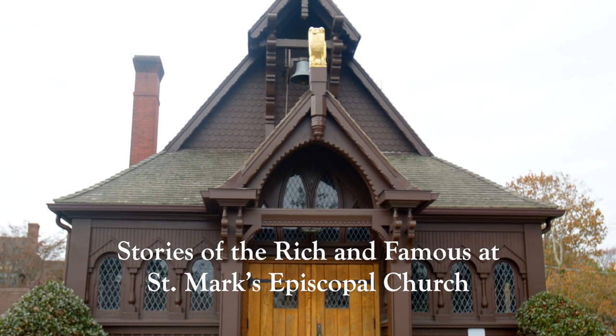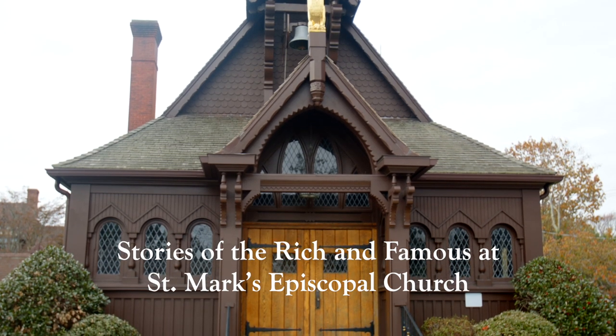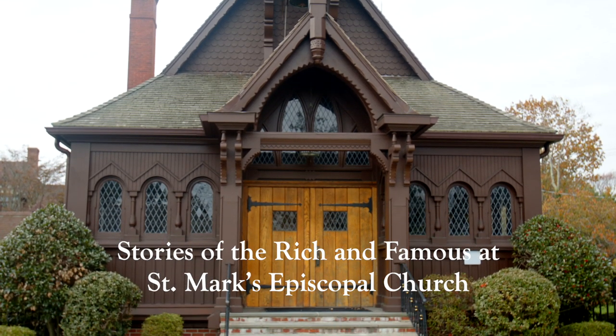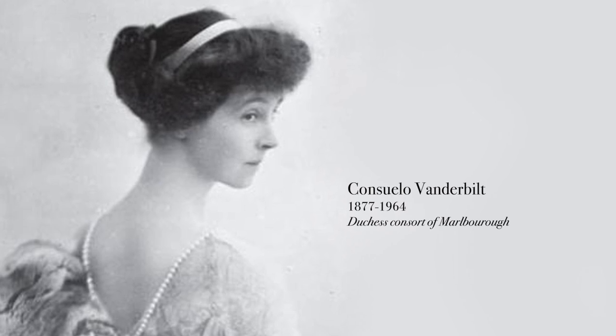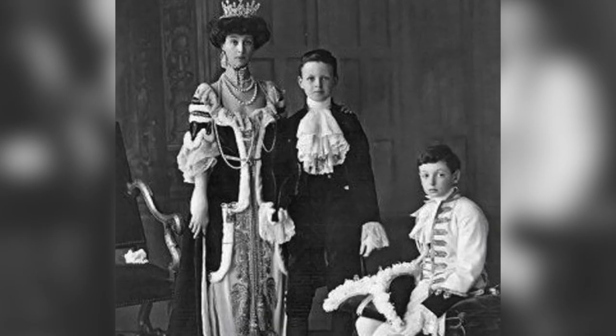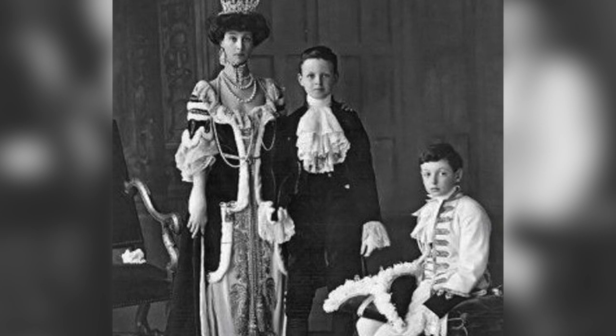One of the long-standing rumors about St. Mark's is that Vanderbilt built this church for his daughter's wedding, Consuela. Consuela married the Duke of Marlborough. It was not going to be a simple country wedding. Vanderbilt did not build this church for his daughter's wedding. He built it because he wanted to be seen as an aristocrat and help endow the masses. That's what you had to do.